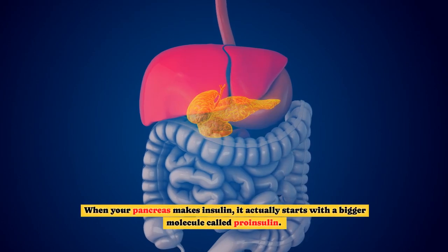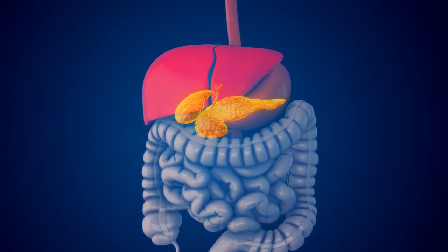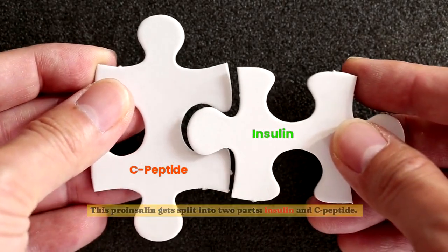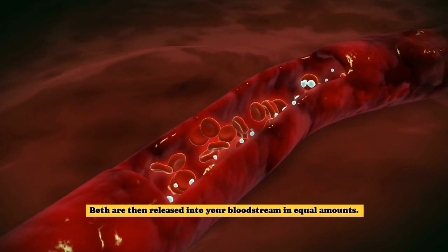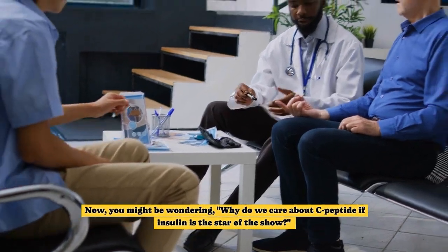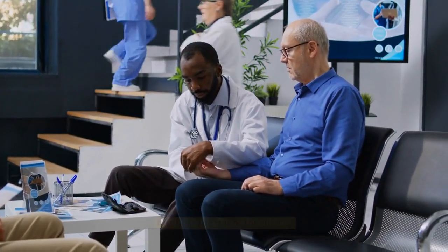When your pancreas makes insulin, it actually starts with a bigger molecule called proinsulin. This proinsulin gets split into two parts, insulin and C-peptide. Both are then released into your bloodstream in equal amounts. Now, you might be wondering, why do we care about C-peptide if insulin is the star of the show?